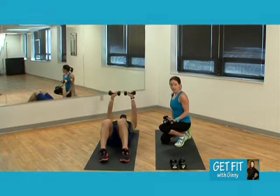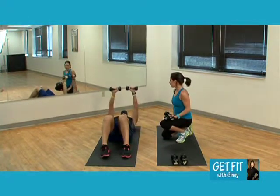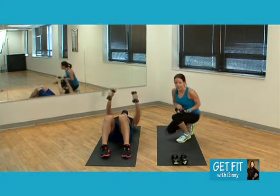Remember too, you can alternate. You can do 1 arm at a time. All right, 1 more each side. And the last one. Good. Okay, so we're going to come up.